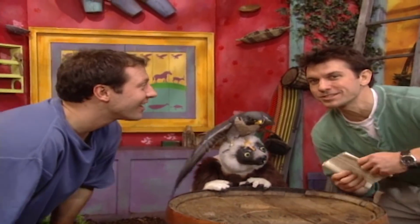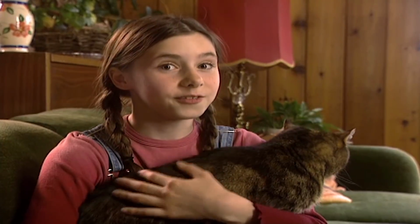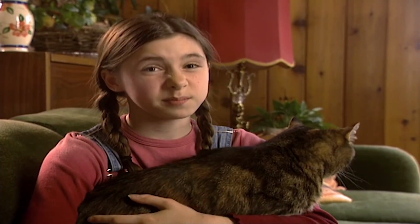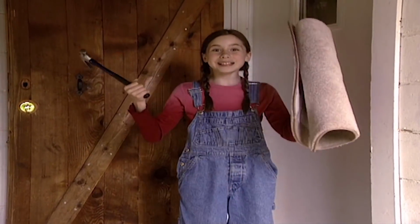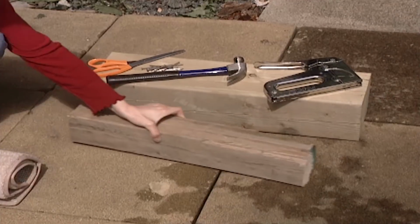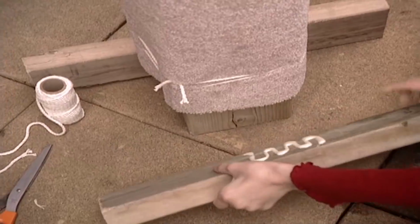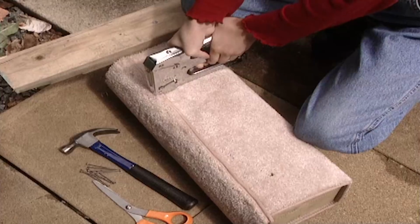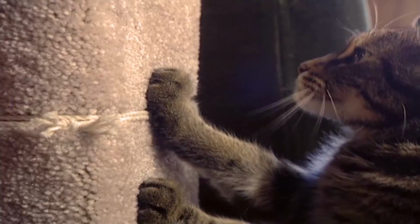Let's see what the animal helpers are up to today. Hi, guys. Hi, Zoboo. My cat, Myrtle, loves scratching the furniture. The problem is my mom doesn't really love it. So how do I get Myrtle to stop scratching the furniture? Easy. Make a scratching post. A scratching post is made of some wood, carpet, and anything else that Myrtle might like to scratch. Get your mom or dad to help you. Just glue the pieces together, staple on the carpet. Ta-da! Now Myrtle can scratch all she wants, and everyone's happy.